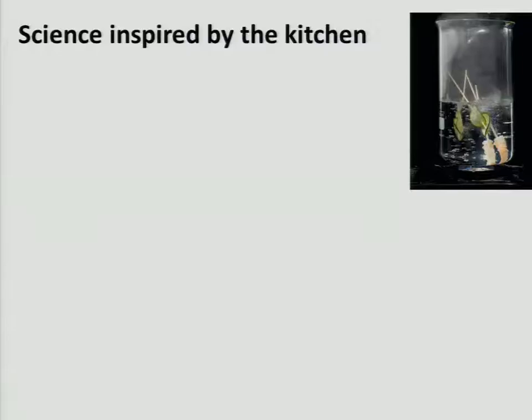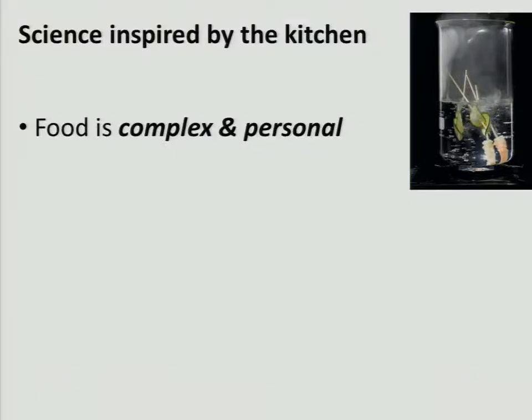So I'm going to try to make a case for science inspired by the kitchen. I'm a food scientist, so I love food. That's what I do for a living. But I'm going to take it out of its usual context of food processing. I'm going to go into the kitchen. So the first thing that I want to convey is that we need to acknowledge and recognize that food is complex and very personal. So we can get into touchy discussions, but also the size of the reward is very big if we do it right.